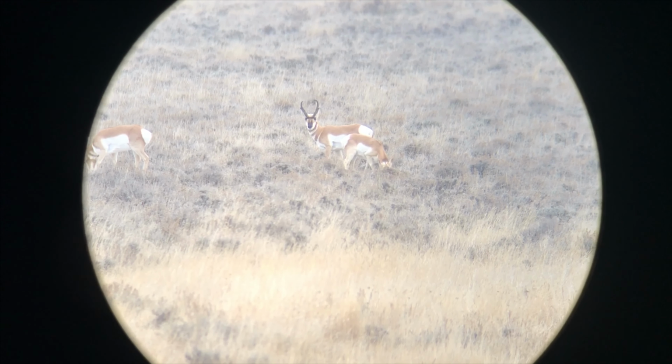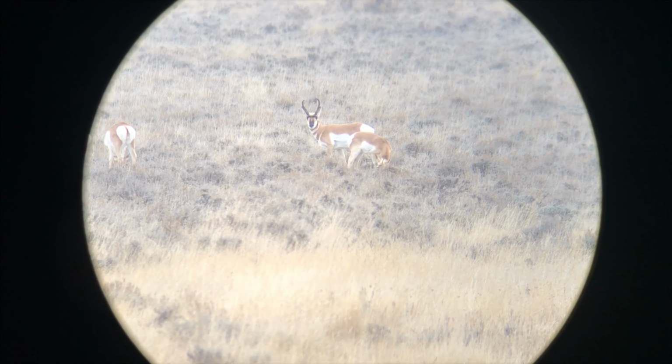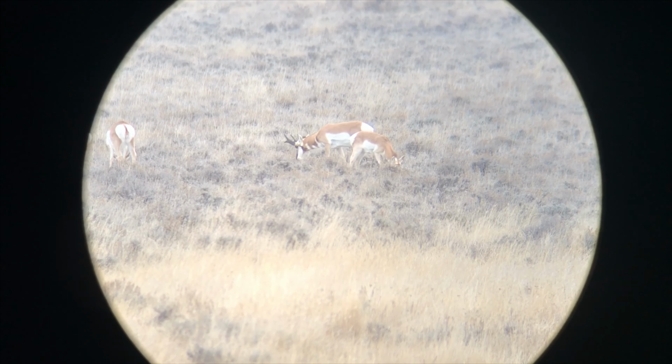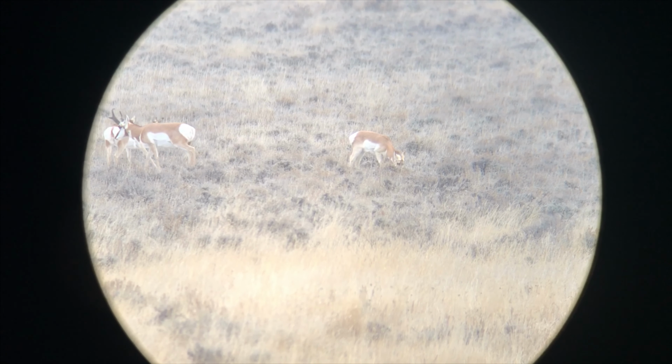And this was actually an antelope I was set up to take a shot at. He was at around 250 yards, and had a small light snow. Don't know if you can see it in the video, but I ended up passing on him. He just didn't have the mass or the prongs.